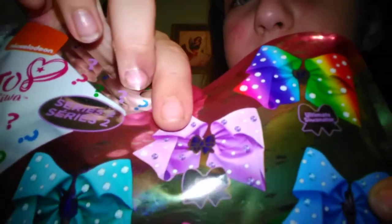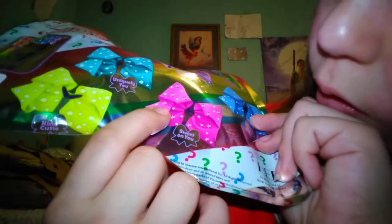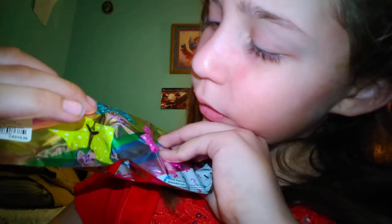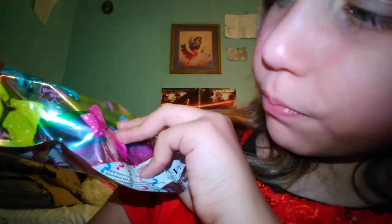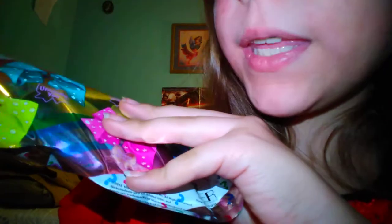It says Leo Lady. That's the name of it. This one right here has a bow on it. It's like a light purple one, and this one's called Cool and Confident. Then this pink one has a cupcake on it, and it's called Sweet on You. And then we have this teal one that has a unicorn on it, and this one is called Uniquely You. Then we have this yellow one. It has a boomerang on it. It's called Kind Cutie. And if you're wondering what this is, I had an allergic reaction.